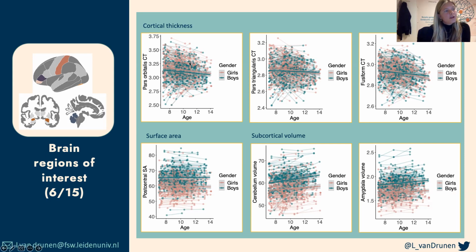So for cortical thickness, we see that the overall growth is decreasing between 7 and 14 years of age. Surface area is a bit more stable, but also decreases. Only it depends if you're a boy or a girl. And for subcortical volume, it still increases from 7 to 14 years of age for the amygdala and the cerebellum volume.